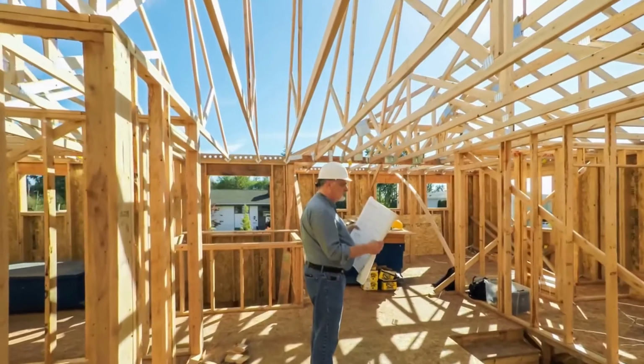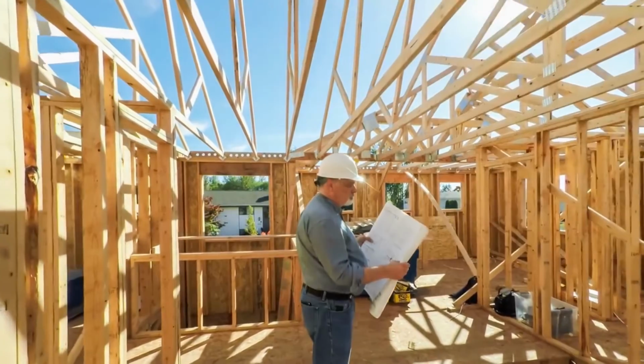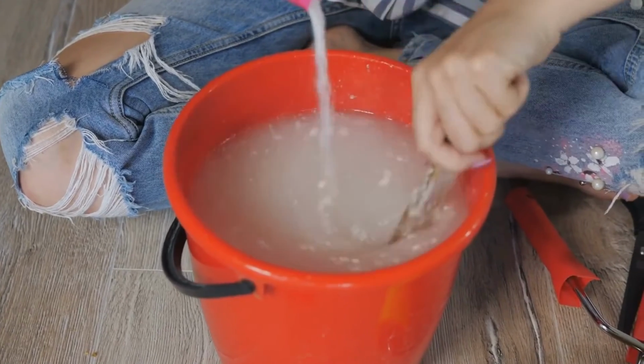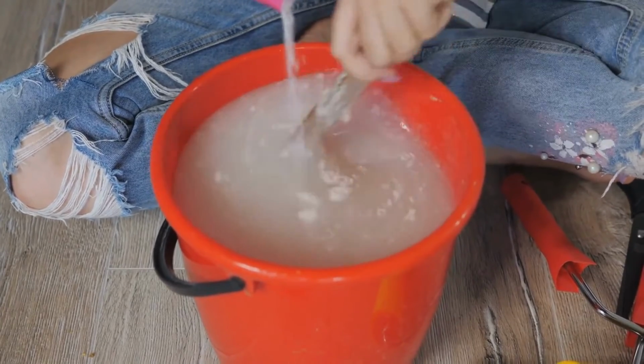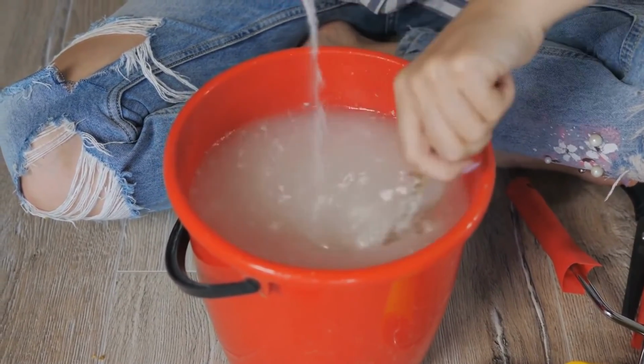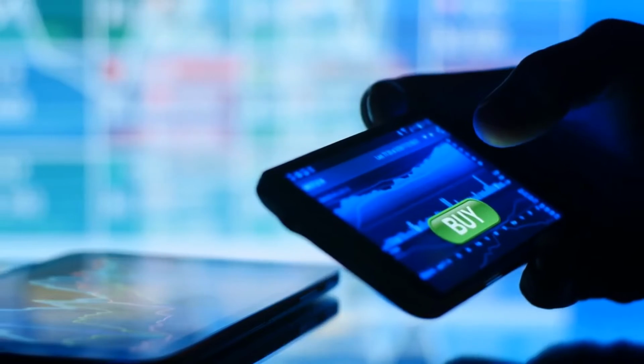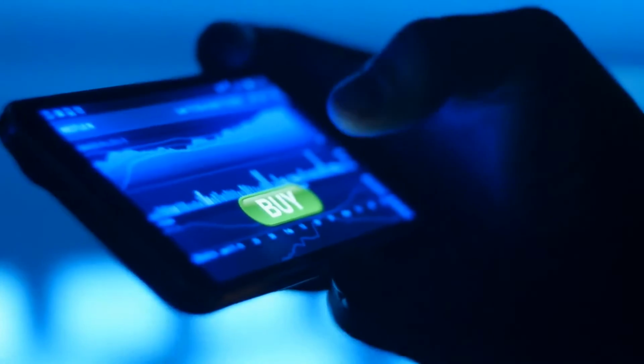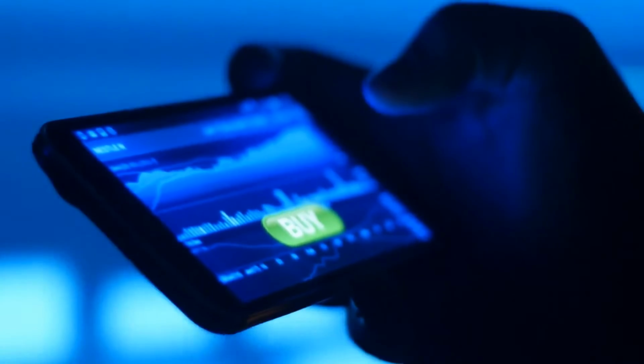A construction project should be financed using a combination of debt and equity. Debt refers to borrowing money from banks, credit unions, and other financial institutions. Equity means selling shares of ownership in your business. This method of financing is called equity financing. What kind of loan will be most suitable for me?